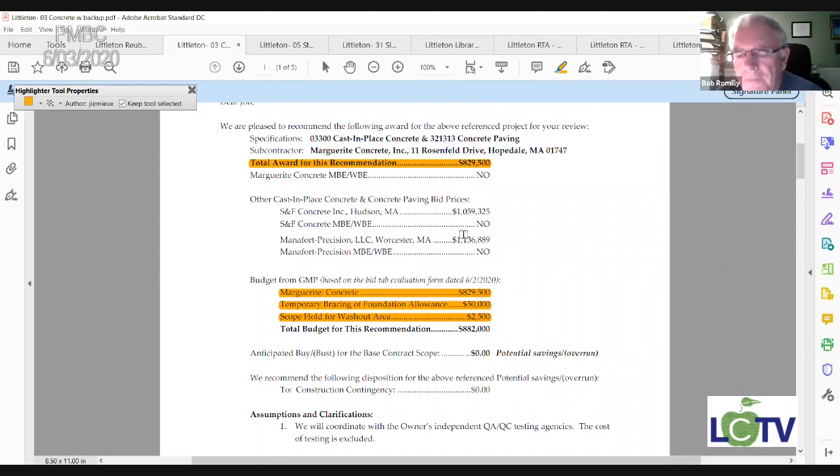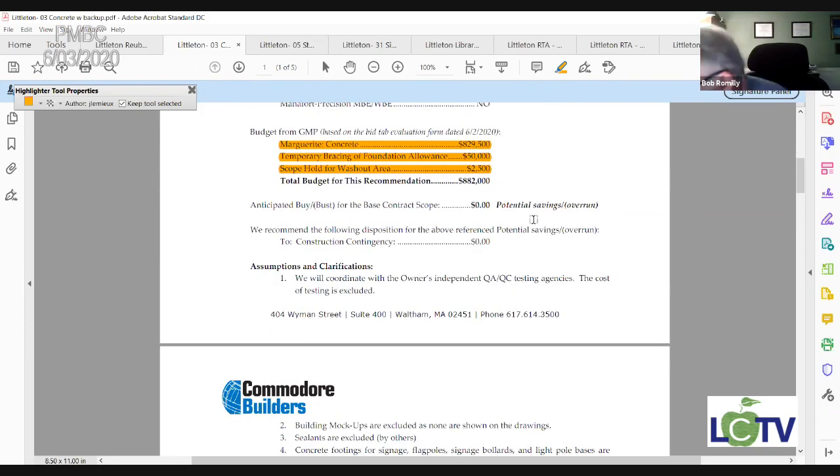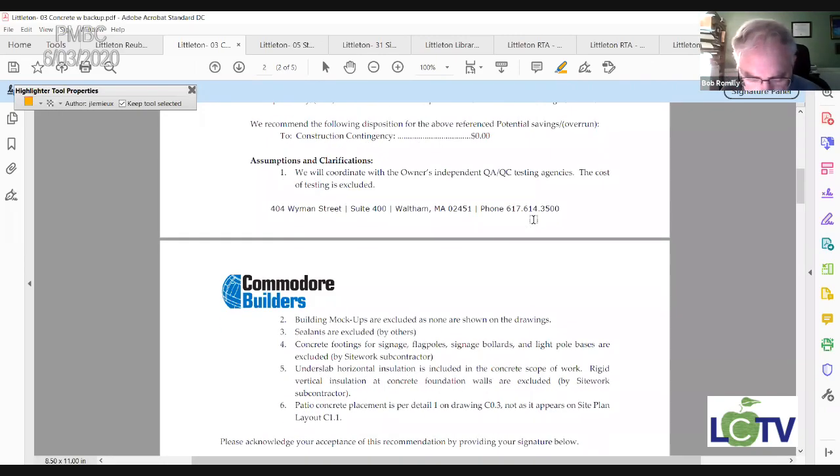Yes. If you go down further, the clarifications and exclusions there. Yep. Is that stuff all, if they do something, it's going to be extra money on that? Well, Bob, it's a good question. This stuff is more them confirming that it's not theirs. They don't own QAQC, so that wouldn't be an issue. We have a line item for $30,000 in the budget for that. Mock-ups, they're just specifically saying they don't own it.